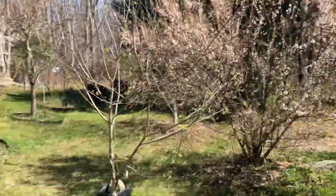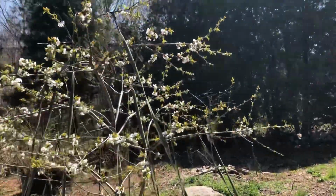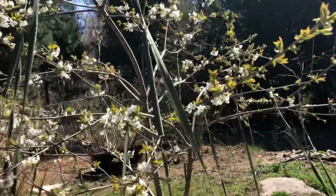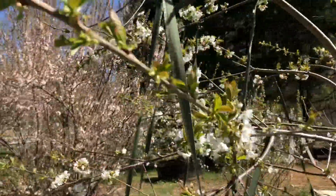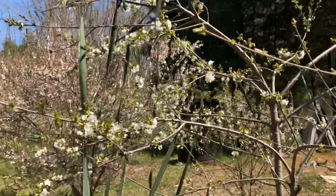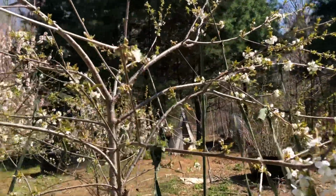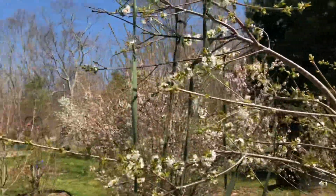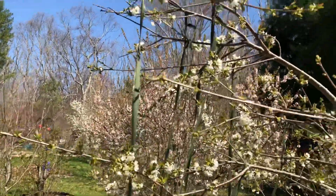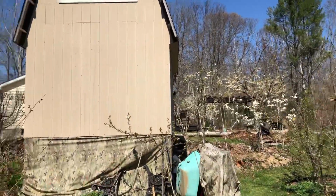So next to it, well, not next to it, we're gonna have about probably another 25 feet apart from that cherry. We have this other one here. And this is a European cherry. English, and from England. So this one gonna cross-pollinate with the other giant one over there.